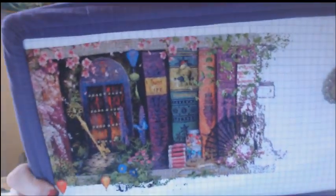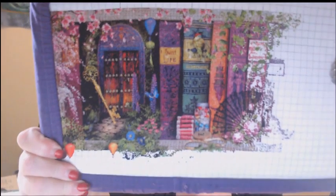Remove that on 20 count. No, 32 count 1/1. Geez, I hope these colours are coming out right.